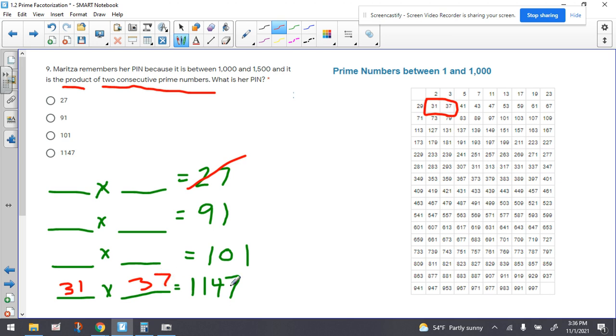The question really would be, are there other numbers that we could multiply that are consecutive? Is there any way we're going to be able to get 101, for example, if we did 11 times 13 or 7 times 11? There's no way we can get it, right? So you should be able to see what the answer is.